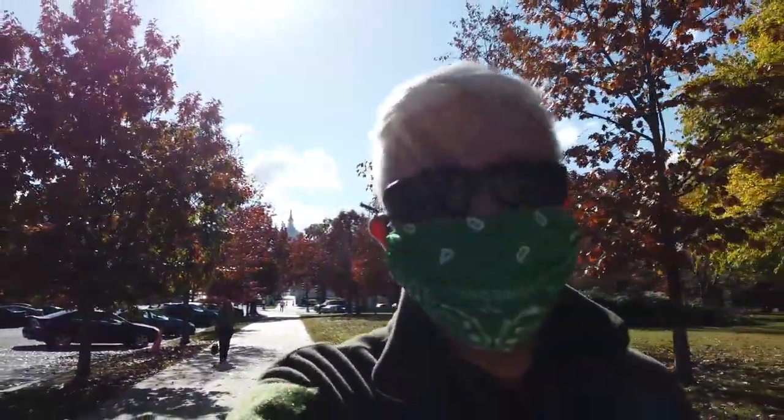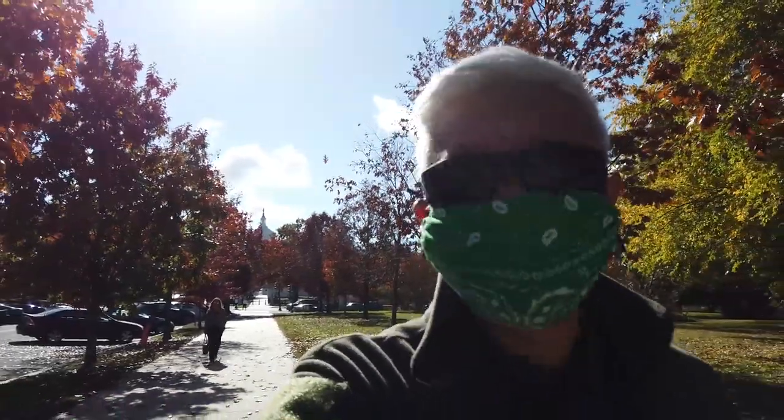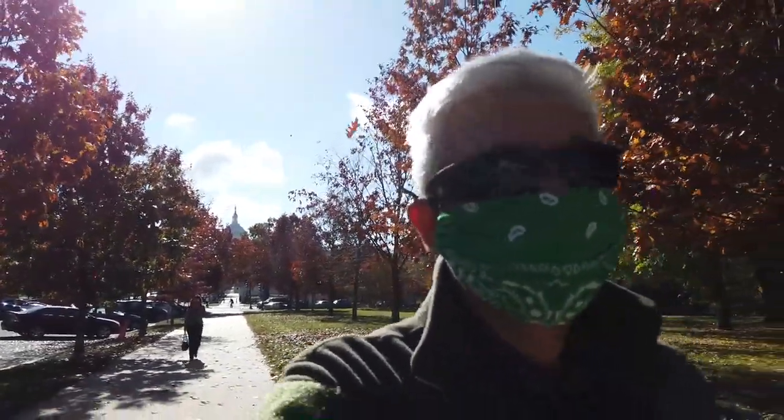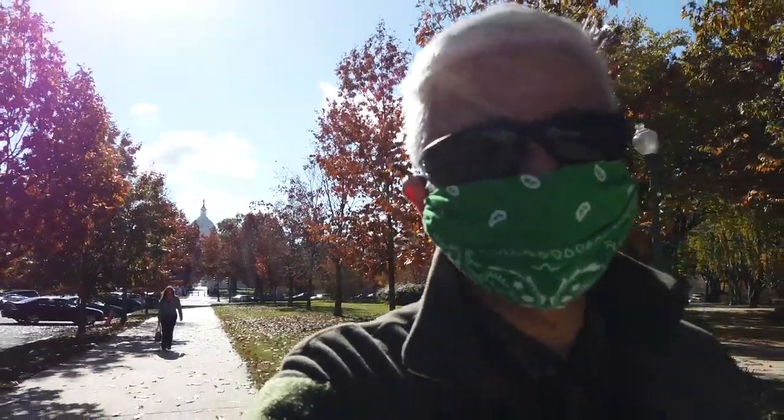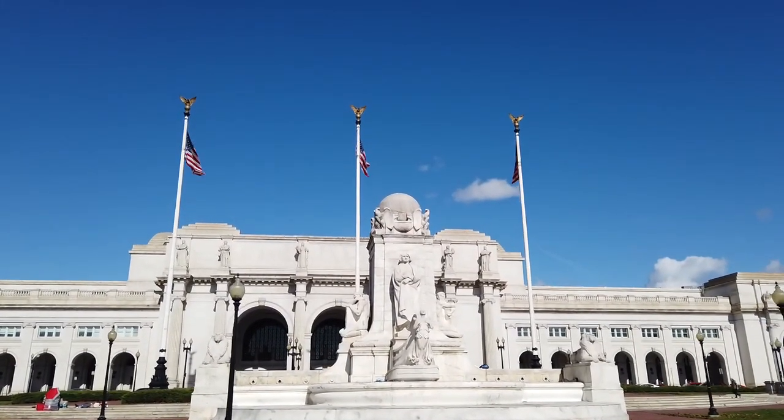Yeah, we're just walking away from Capitol Hill. Capitol Hill's back there, I left it. And I'm going back to Union Station so I can take the metro. Let's do it. So here's Union Station, everybody.